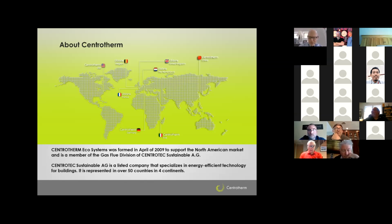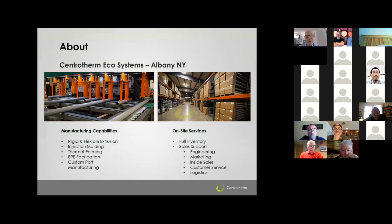So they made that decision and came to the United States. What they quickly found out was that, yes, there is a growing ModCon boiler market, but there's also a substantial high efficiency gas furnace market throughout the whole country. So they realized they had other opportunities, and they bought a facility here in Albany, New York. On the left-hand side, you'll see a view of the manufacturing capabilities of what they can manufacture here.